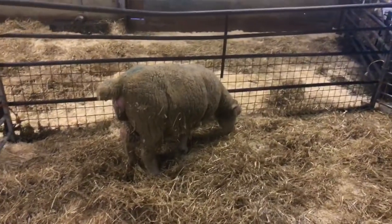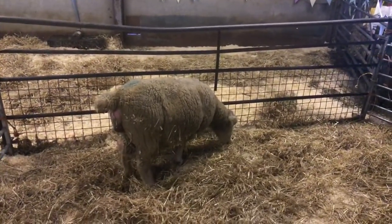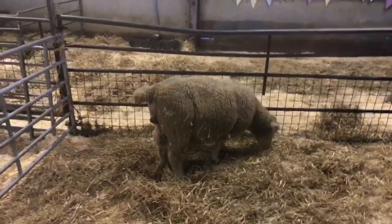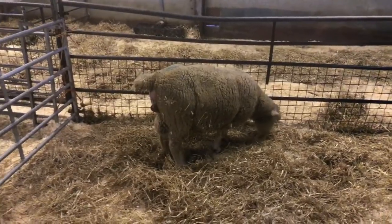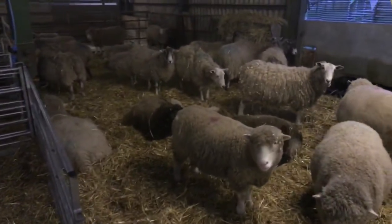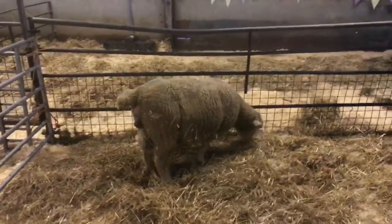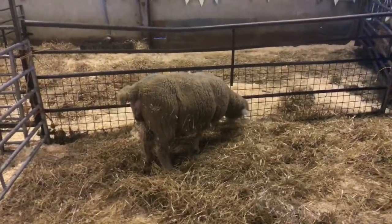Just to remind you, it's not high tech, remember. An impromptu start to live lambing because we've got labour immediately. Can I just say, girls, can you all just hang on over this side for now? But yeah, labour happening as we speak.